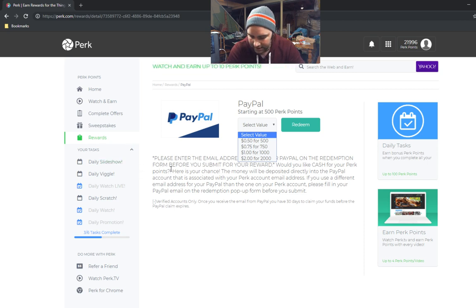But yeah, that's gonna do it for this app. I mean, it's pretty simple. There's not much more to go into, but enjoy it. Add it to your other Perk applications, and it's gonna all stack up for your Perk points, and in the end you're gonna be able to cash out more money.